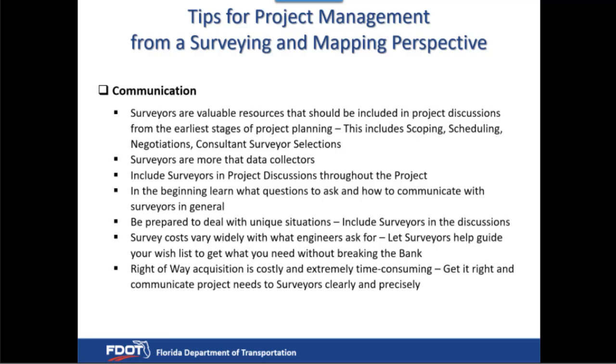One of the surprising things I should say is that some of the surveyors, when we were talking to them, aren't always in the scoping or negotiations phase of some of the projects. And then when scoping or survey issues come later, or people say that there isn't enough money to do what they need to do, it's sort of late in the process.